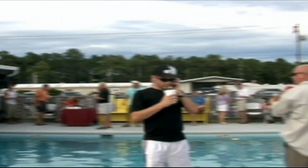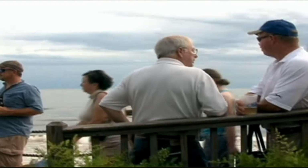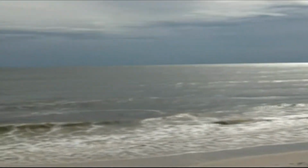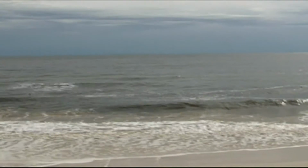Fun, food, and a ton of free prizes. It all goes to help raise money for the MBARA. The captains and teams all showed up ready to fish, and although the forecast during the event seems to be a little discouraging, these anglers are still confident that they can catch fish and come home winners.